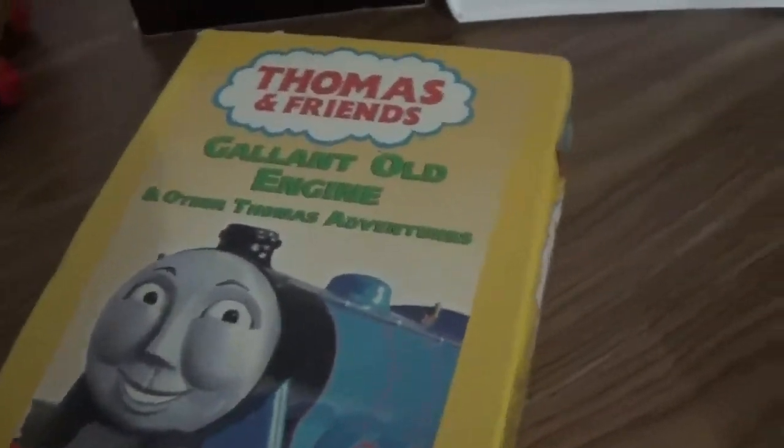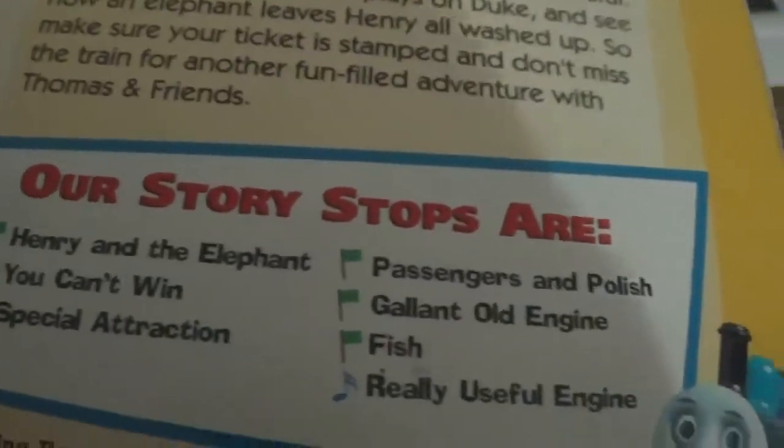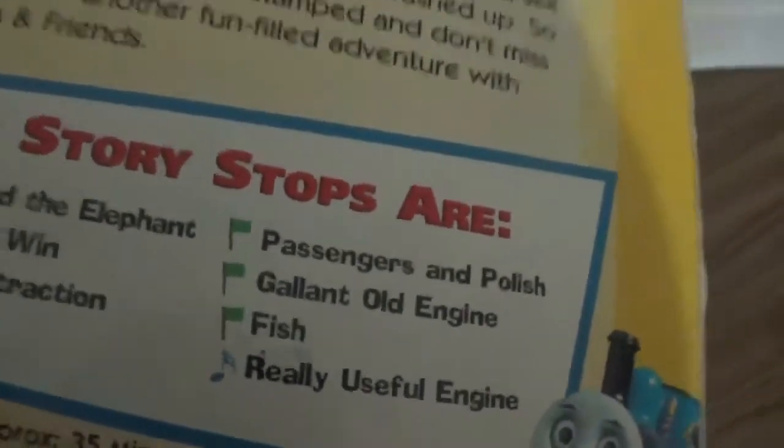Next tape is another one I did not have on DVD before this, even though it's a reprinted version. Gallant Old Engine. Other Thomas stories. I do like this release. I don't know why I never bought it on DVD when it was Henry the Elephant. I probably will someday. So here we have Henry the Elephant, You Can't Win, special, all these episodes. This is a really nice season 4 episodes.